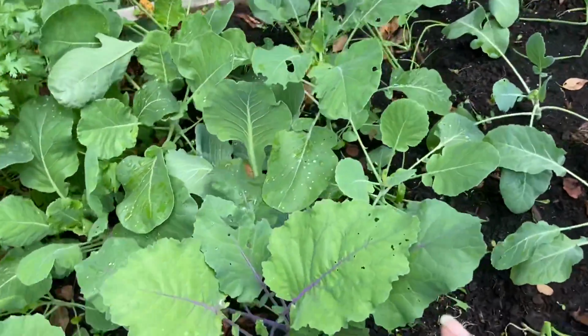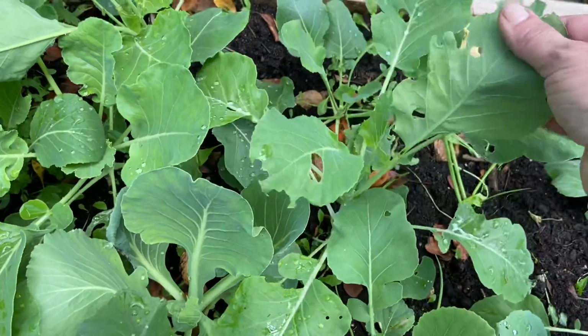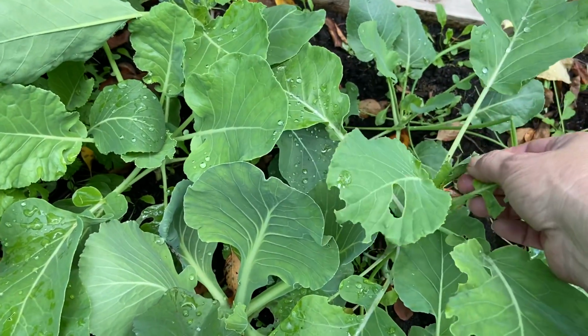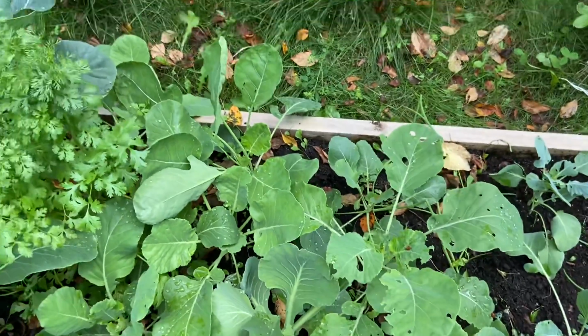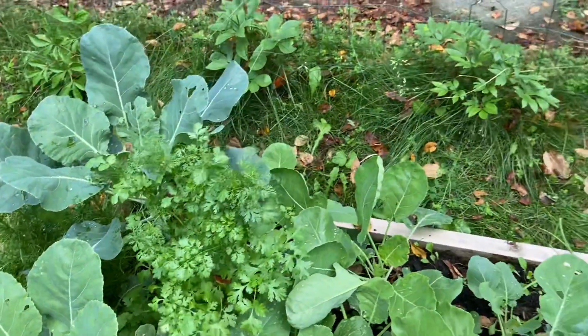There's a little bit of pest pressure. These little caterpillars are eating it up. There were also some aphids. I sprayed them down with a little bit of soap. This is some cilantro, but it's going to go to seed soon, so I'll have to plant some more.